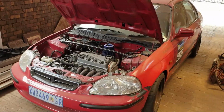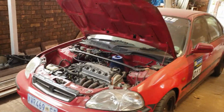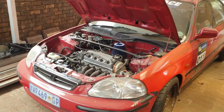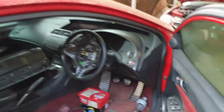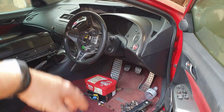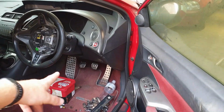Those of you who have followed me on Instagram would have seen that I've bought some Hasport EK K2 engine mounts, which are the adapter, if you will, to fit the new engine into the old chassis. Like I said, the idea is to transplant this whole dash, steering column, drive-by-wire system into the EK.